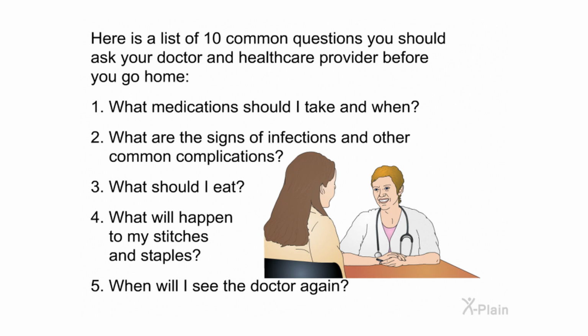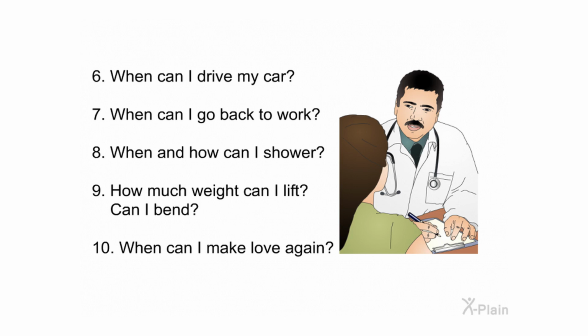1. What medications should I take and when? 2. What are the signs of infections and other common complications? 3. What should I eat? 4. What will happen to my stitches and staples? 5. When will I see the doctor again? 6. When can I drive my car? 7. When can I go back to work? 8. When and how can I shower? 9. How much weight can I lift? Can I bend? 10. When can I make love again?